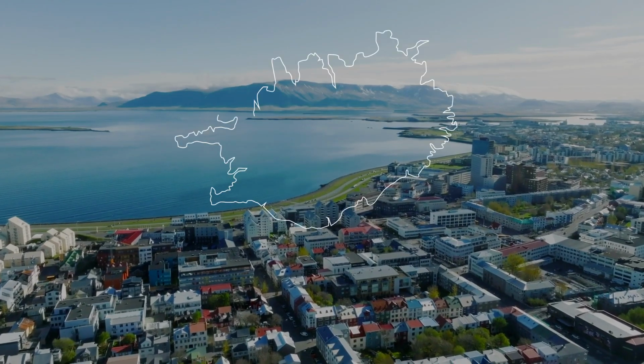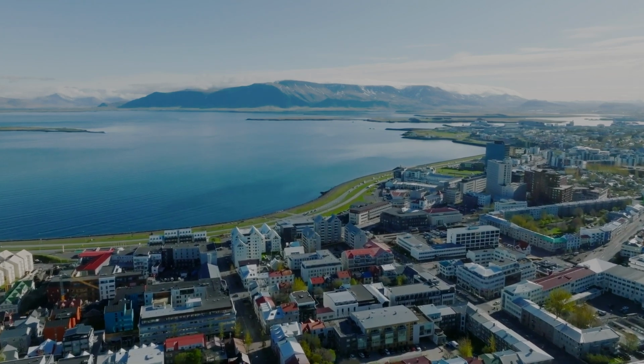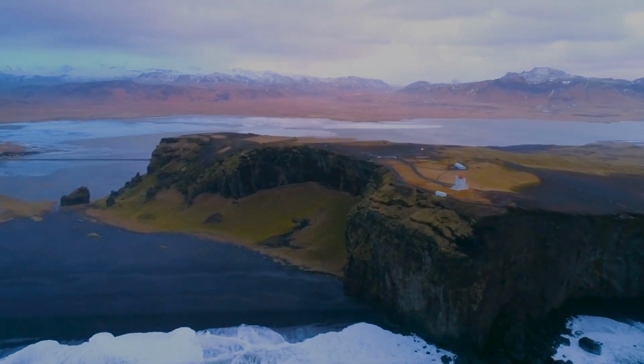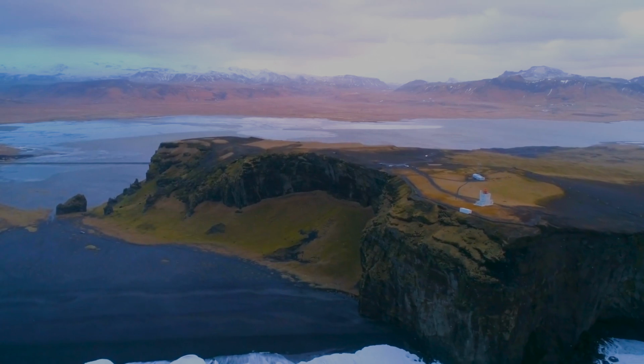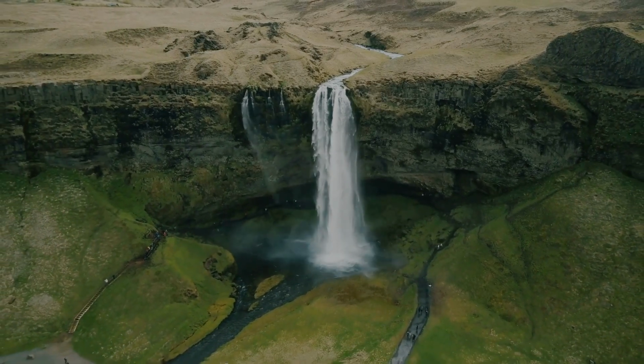Assuming you land in Reykjavik first thing in the morning, pick up your rental car and grab some road trip snacks in town before setting out. Many people will tell you to spend day one traveling around the Golden Circle, but we recommend skipping it for more impressive sights. Instead, make the 3-hour drive from Reykjavik to Vik along the south coast.